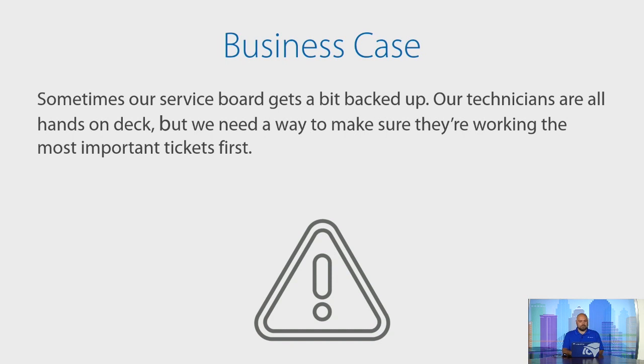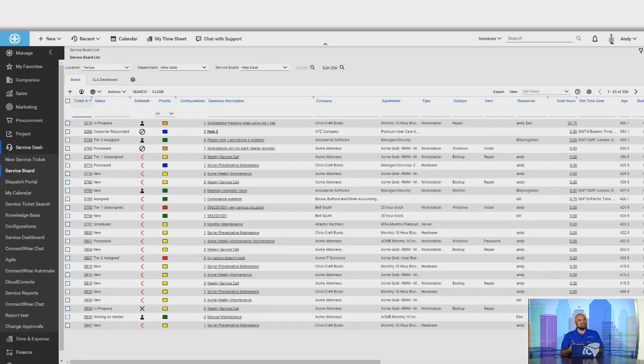When we have the right tickets completed first, we can actually get those urgent issues out the door right away and provide that top level service for our clients that keep our relationship as their MSP vendor strong and keep them along for the ride the whole time. So a great way that we can isolate what important issues need to be handled first is by filtering from the service board itself.